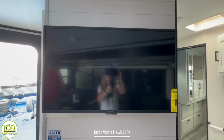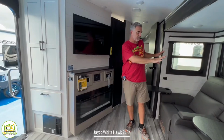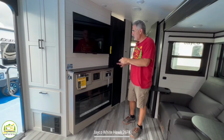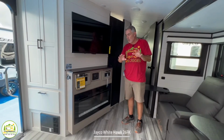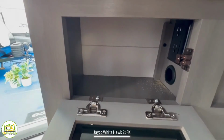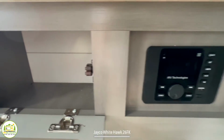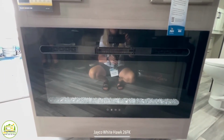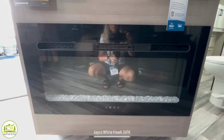Great spot. You can see it from the dinette. You can see it from your chairs. You can see it from when you're cooking dinner in the kitchen. So it's just in a great spot for the whole camper. Down below that, we have some little storage spots. Your radio controls and things are here. And then you have a great size fireplace down below to give you that camping ambiance when you're indoors.